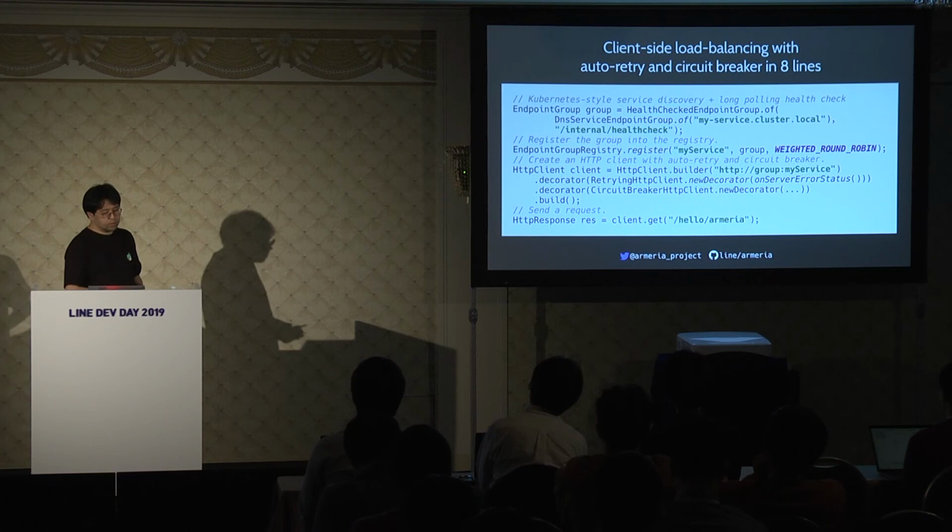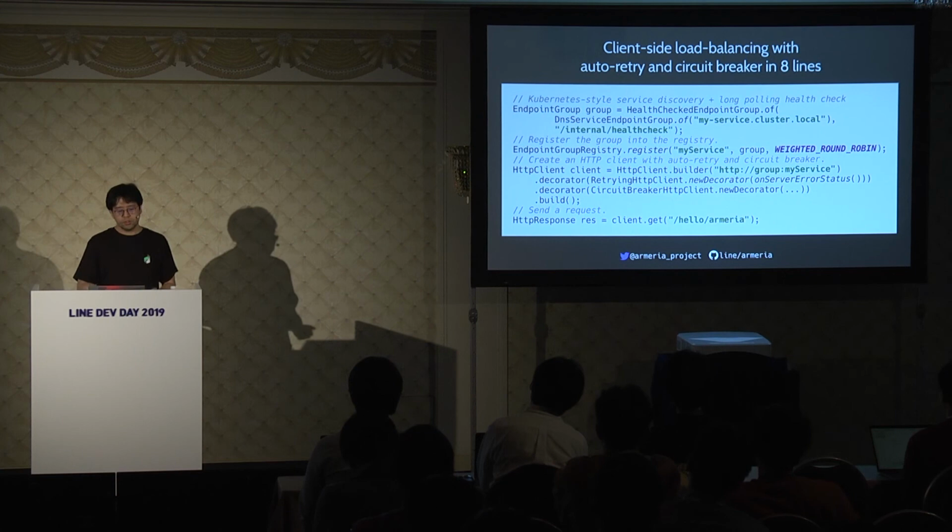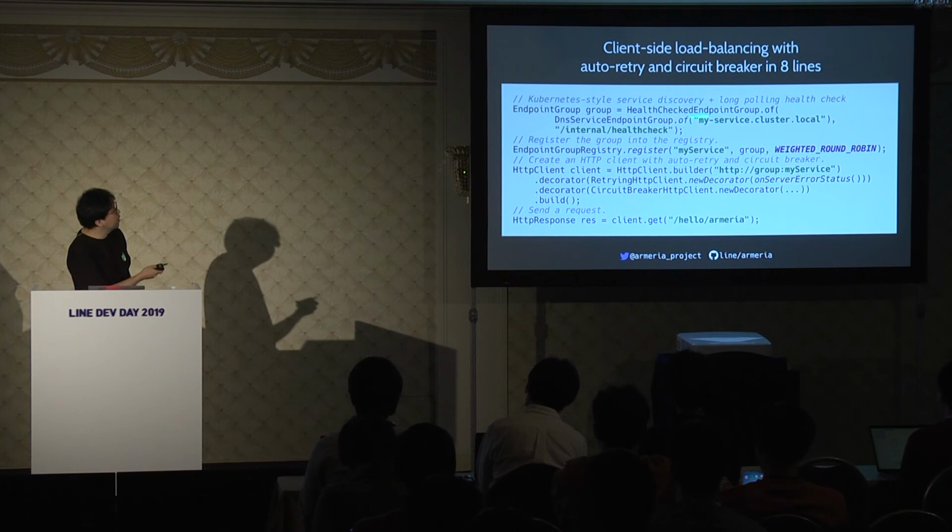And this is an example that shows how you do client-side load balancing with service discovery in just a few lines. But we are running out of time, so let me skip this. It's basically about doing some health checks, Kubernetes-style service discovery and round robin, and then we build it with automatic retries and circuit breakers, all done by adding a single line to each builder call. Then this client does client-side load balancing, round robin, and many other things.